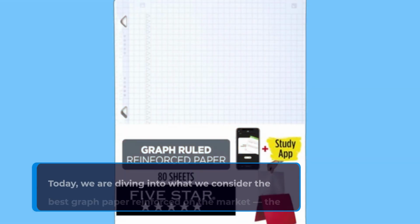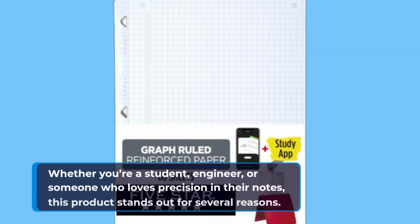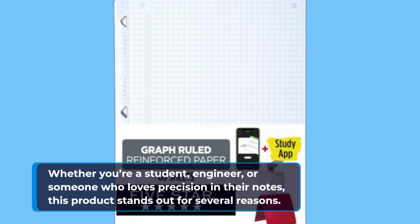Today, we are diving into what we consider the best graph paper reinforced on the market, the 5-star loose leaf paper with the Study app. Whether you're a student, engineer, or someone who loves precision in their notes, this product stands out for several reasons.